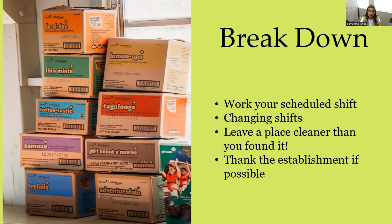Then when it comes to changing shifts, remember if somebody shows up, let's say you're working from 9 to 12, and somebody shows up from 12 to 3, at that 12 o'clock time, make sure when they come over and say that they're ready to sell cookies, you stop selling.